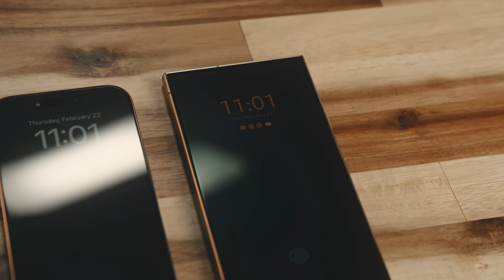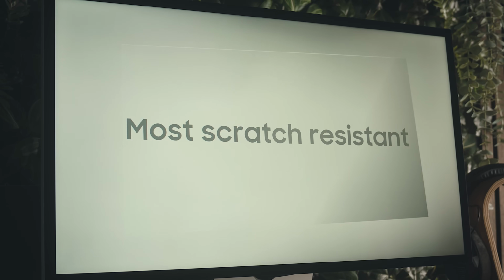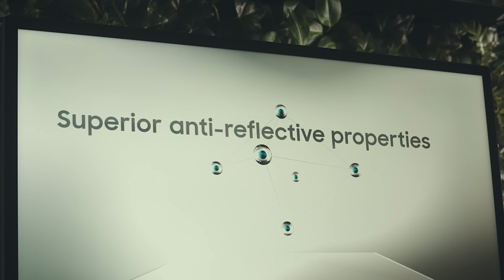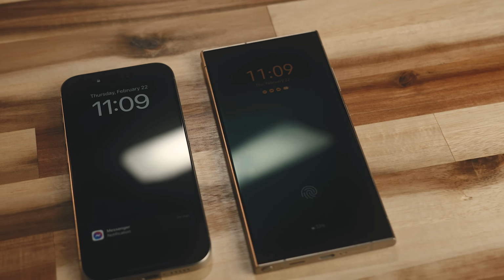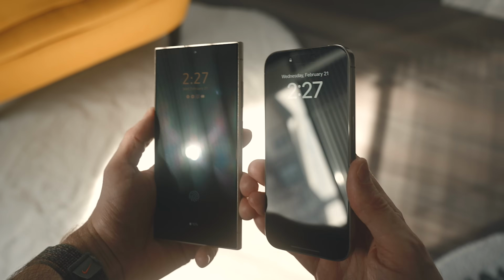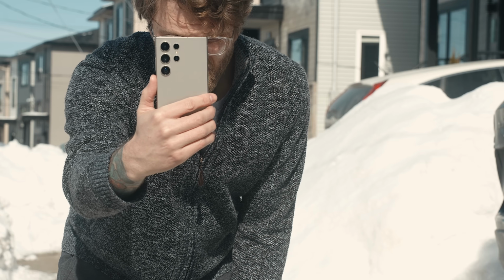The iPhone 15 Pro has Ceramic Shield, where the S24 Ultra has the all-new Gorilla Glass Armor. That's supposed to be 4 times more scratch resistant and reduce reflections by up to 75% over competitors. I personally couldn't tell you which of these is better in terms of scratch protection, but you can definitely notice the reduced glare on the Ultra. It makes it a lot easier to see in bright areas and outside, which, when you combine it with a bright screen, are much more usable, say if you're using the camera, where you can more accurately get a sense for what your photos are going to look like.